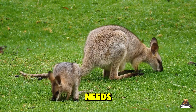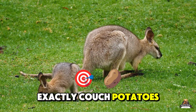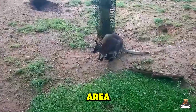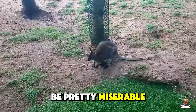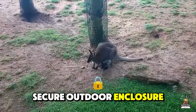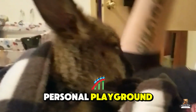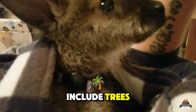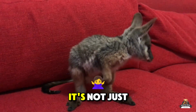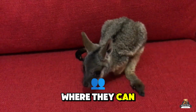Speaking of complex needs, let's talk about space. Bennett's wallabies aren't exactly couch potatoes. They need a lot of room to hop around. If they're stuck in a small area, they're going to be pretty miserable. Ideally, your wallaby should have a large, secure outdoor enclosure with plenty of room to graze. Think of it as your wallaby's personal playground. Make sure to include trees, logs, and hiding spots to keep them mentally stimulated. It's not just about giving them space, it's about creating an environment where they can thrive.